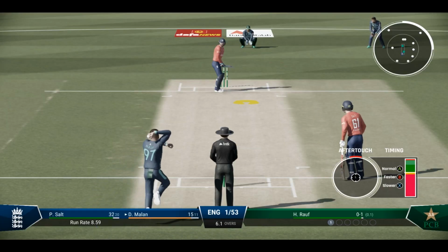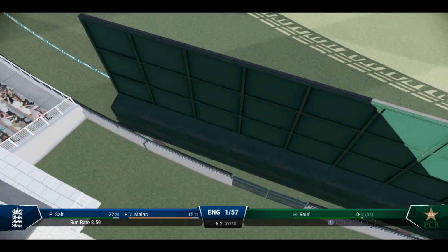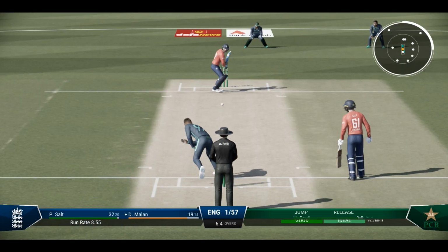Azam, I don't think, will be too happy with their bowler at the moment. Yep. Great shot. Great timing. It was just a little bit too full and it was beautifully timed. It can be very disheartening seeing good deliveries smacked around. Sometimes you just got to accept it and move on.